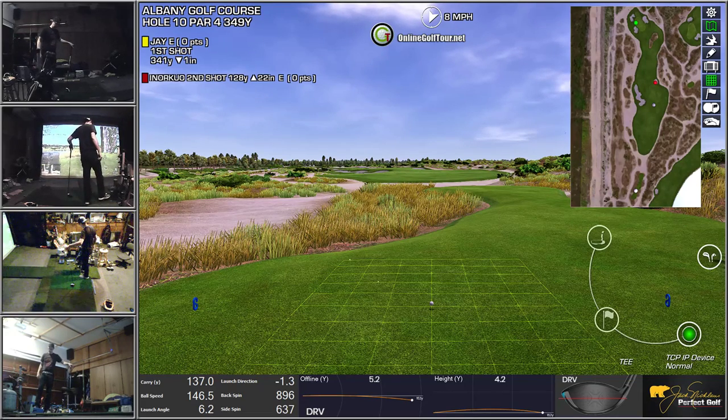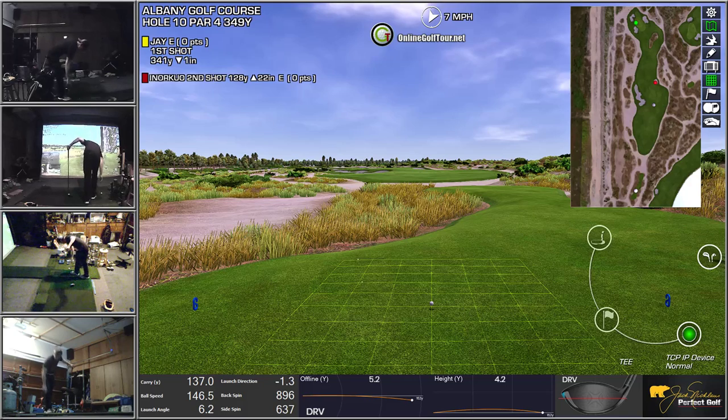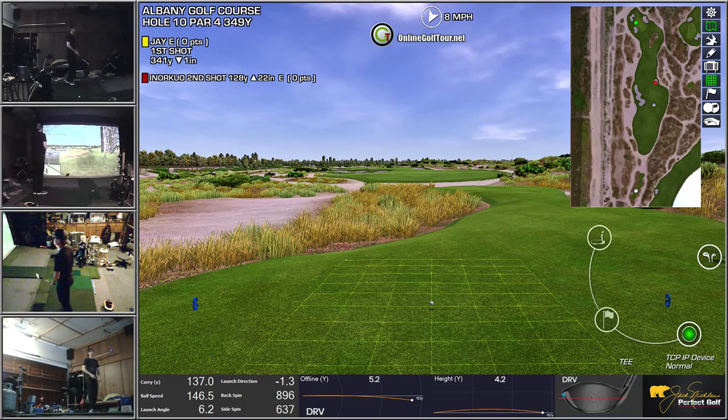That stays out to the right for Poulter. So Poulter will be okay. It's Tiger that may not be okay.